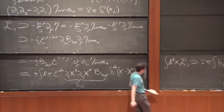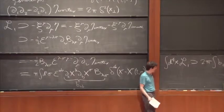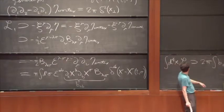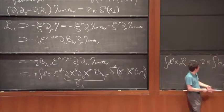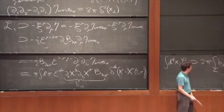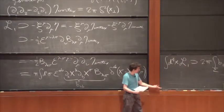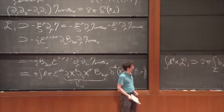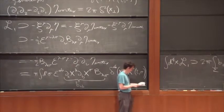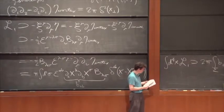Now, what I haven't done, and I think I'm not going to do due to lack of time, is to show you how splitting the NSNS 2-form into a background part and a fluctuating part, you can then integrate out the fluctuating part and obtain the vortex interaction that I wrote and remarked upon previously as a Coulombic interaction.